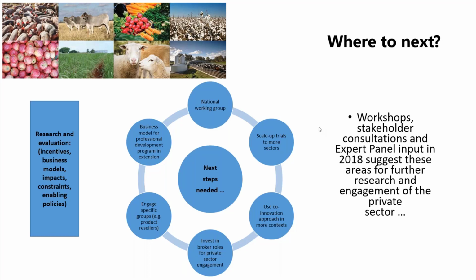And then looking at business models for professional development for extension advisors. So that's to do with the capacity building modules that Ruth outlined. There's a lot of interest in those. A lot of participants in the pilots were very interested in being engaged. So there's some of the areas potentially ahead: the research and evaluation, overarching incentives, business models, impacts, constraints, enabling policies or disenabling policies. So they're the areas that the project is summing up as areas of recommendations going forward.